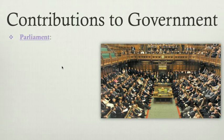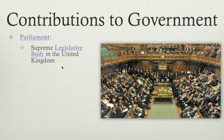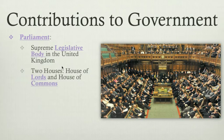Continuing on that idea, the British gave us Parliament. Parliament is the supreme legislative body in the United Kingdom. It's broken up into two houses, the House of Lords and the House of Commons, and that's worth mentioning because, of course, when we start our country here in the United States, we choose a similar path with Congress, with the House of Representatives and the Senate. But they do have a monarch. That's the big difference. They still have a queen.